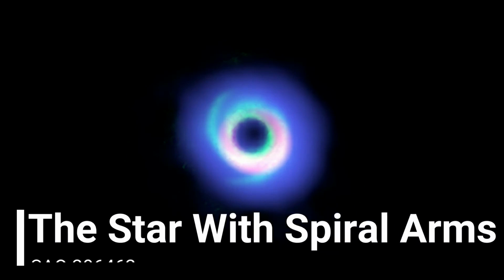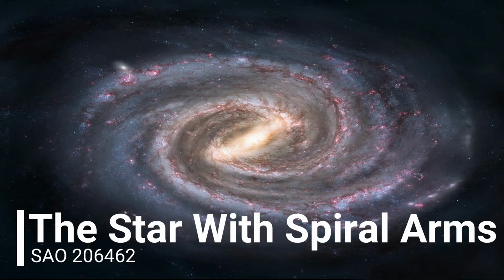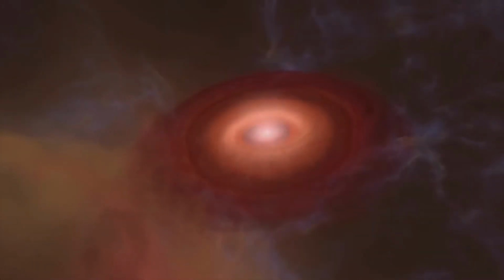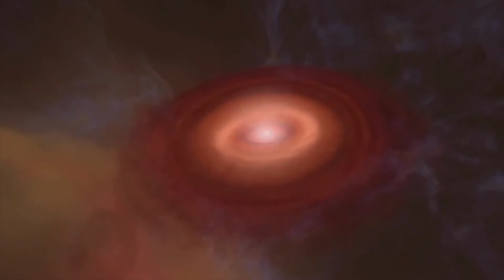Number 8. The star with spiral arms. When we think of spiral arms, we envision galaxies like the Milky Way. However, star SA02064662 is here to prove us wrong because it has 2 spiral arms. SA02064662 is in the Lupus Wolf constellation about 460 light-years away from Earth.